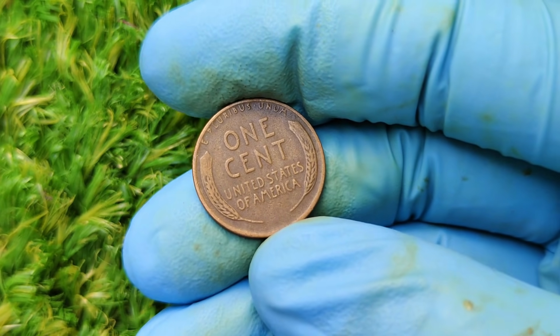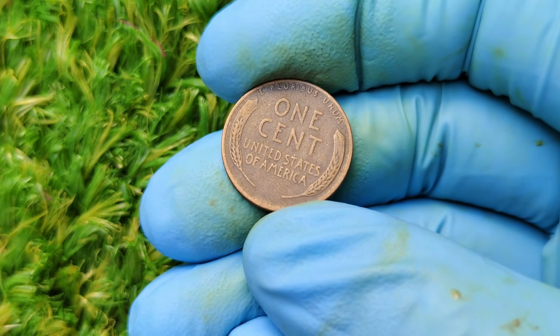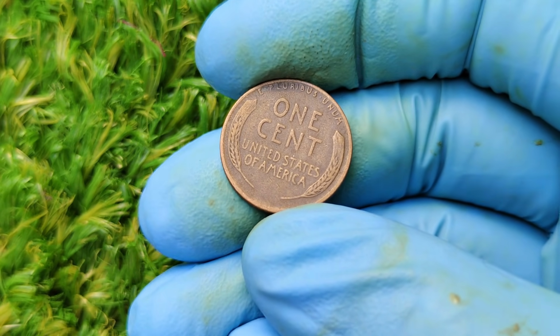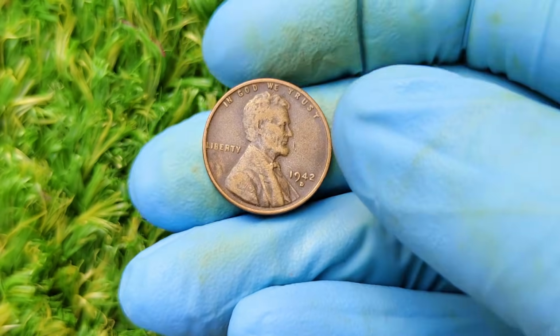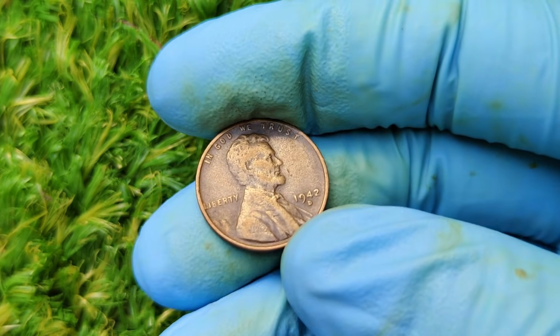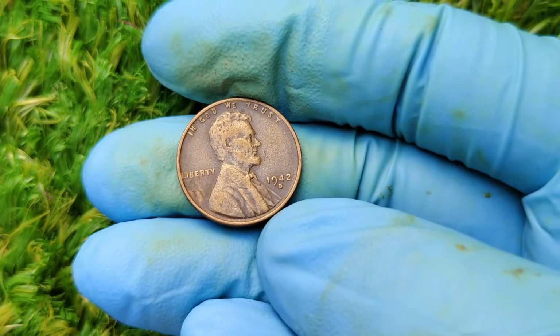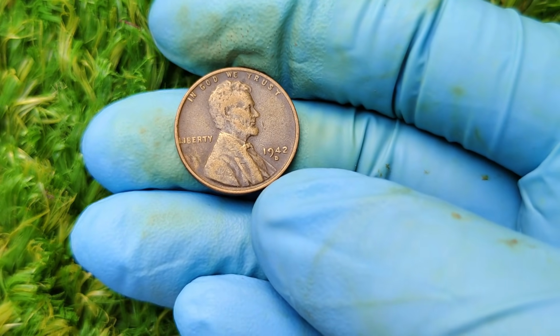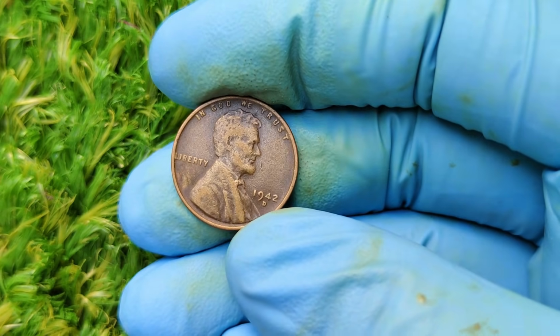It represents patriotism, wartime sacrifice, minting variations that collectors hunt for, and a fascinating place in United States history. And for some lucky individuals, finding the right example of this coin could lead to a jaw-dropping discovery worth thousands of dollars today. To understand why this coin matters, we have to take a trip back to 1942, a year when the world was engulfed in the chaos of World War II.